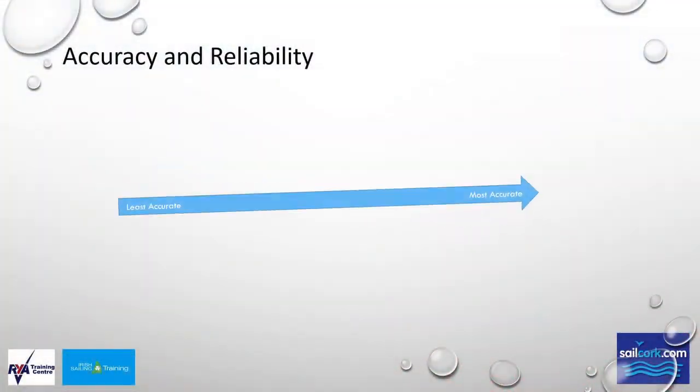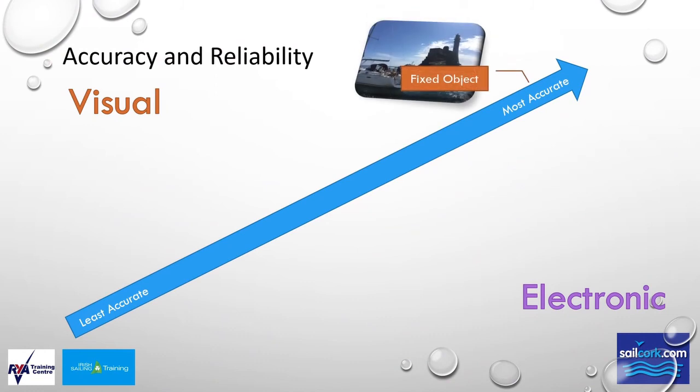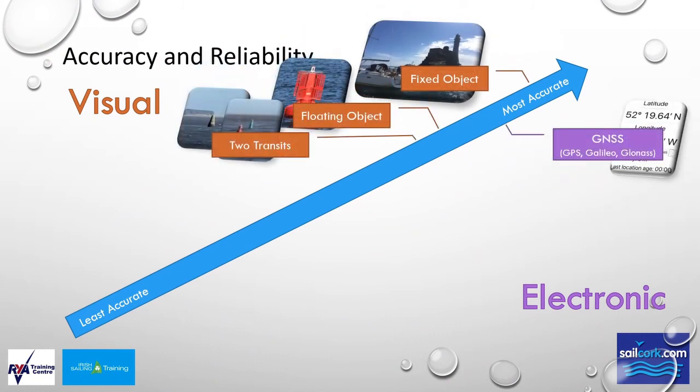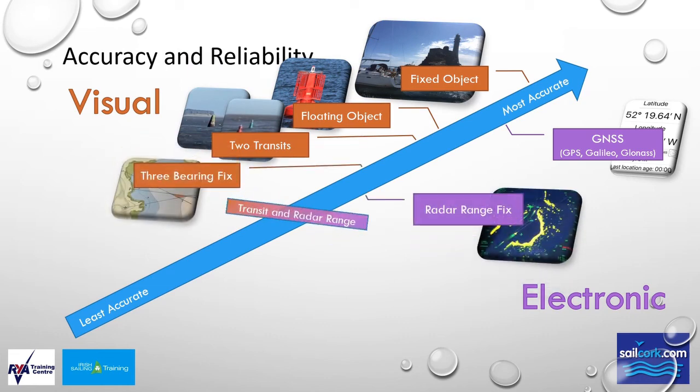So there is a hierarchy, with the most reliable position being beside a charted and fixed object such as a lighthouse. And then we can go through global navigation satellite system to a range of visual fixes or a hybrid of visual and electronic fixes.